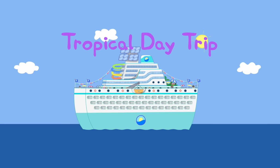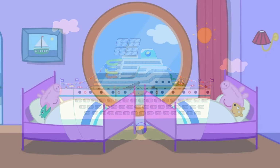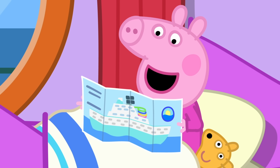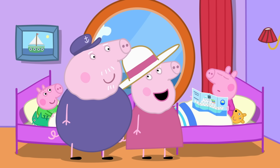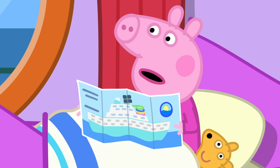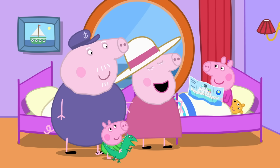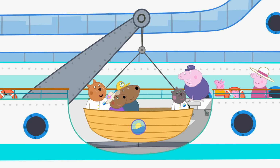Tropical day trip. Peppa and George are on a cruise ship holiday with Granny and Grandpa Pig. Wake up, George. There are lots of things to do on this boat. Well, actually, Peppa, we will be getting off the boat today. Is it the end of the holiday? No. We're a long, long way from home. We thought it would be nice to get off and have a look around. Step this way for the Tropical Island day trip.